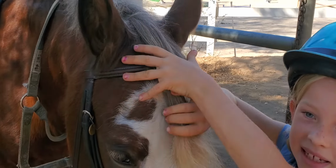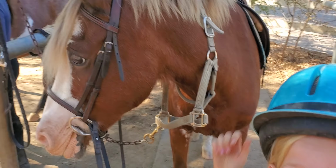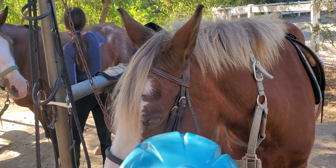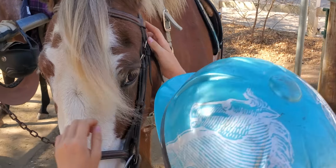Daddy, there's two minis, and Buzz has such a big forelock, it literally covers his eyes, and you cannot flip it back. Oh, really? Yeah, it's so big and poofy, it covers all of it. Oh. And he has so much mane, and they shed so much. Oh my gosh.